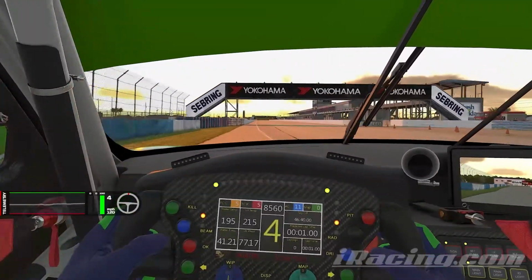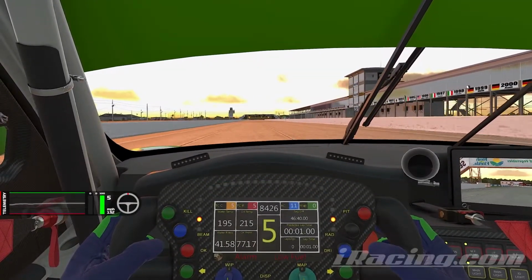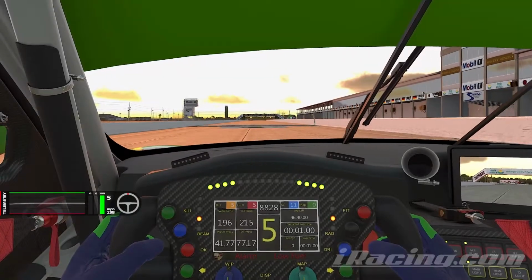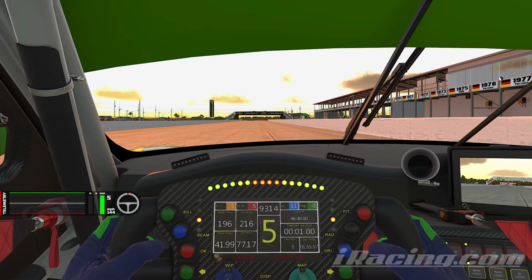And now you're back onto the front straight, and like I said, immediately start coming back over to the right because you have your turn one left-hander coming up.